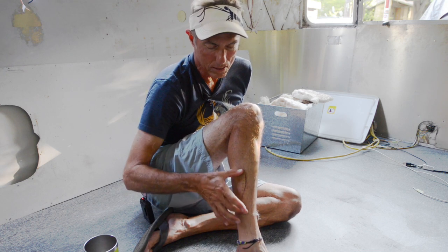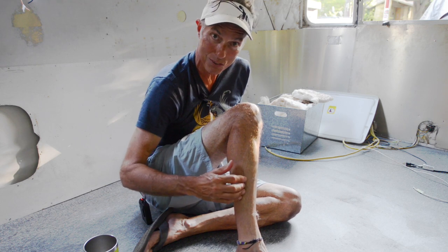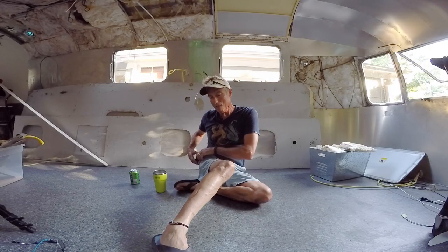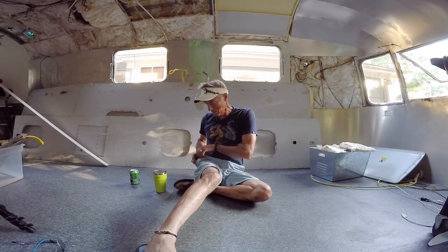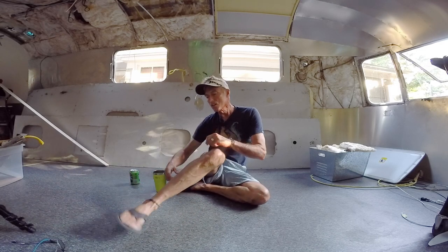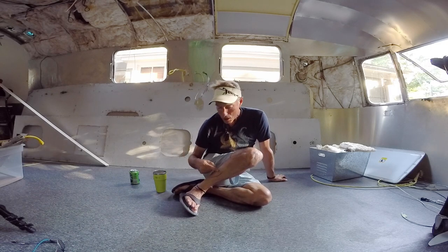That was about 10 stitches, two layers of stitches all the way down to the tendons, which I got to see. It's really kind of cool when you get to see what the inside of your leg looks like. But that was what set me back about a month with my reporting and stuff, that little scar right there. So it's healing nicely. Let me see, I hope it's in the picture. Healing nicely.